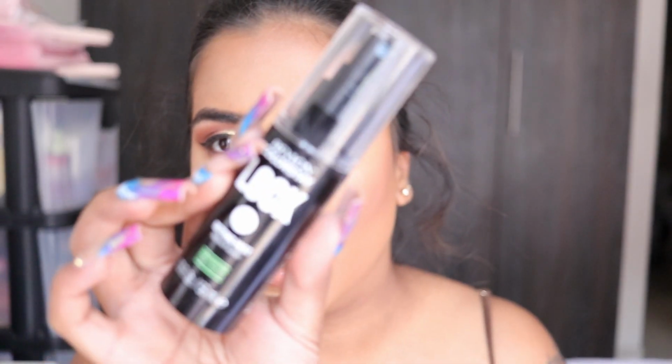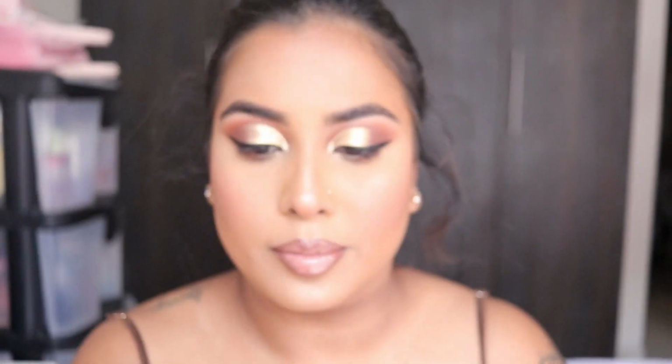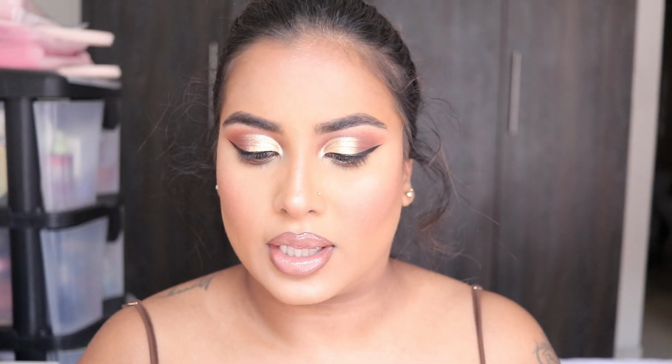Oh, before I go in with mascara, I'm gonna use setting spray. This is the Revlon Lock Setting Mist, the color Stay.